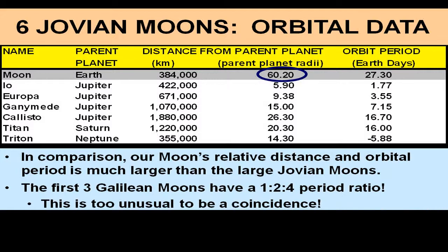The first 3 Galilean moons have a 1 to 2 to 4 period ratio. In other words, Io takes 1.77 Earth days to go around Jupiter, and almost exactly twice that, Europa goes around in 3.55 days, and almost exactly twice that, Ganymede goes around in 7.15 days. So it's a 1 to 2 to 4, and you can even extend this possibly to Callisto being almost exactly twice that. So if you were to observe Jupiter over a week's period, you could clearly see these moons in their orbit about Jupiter.